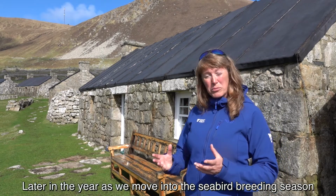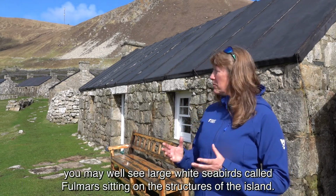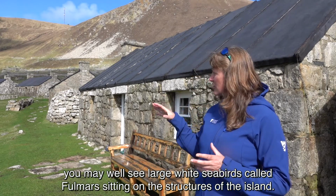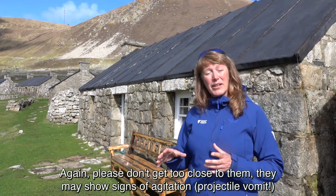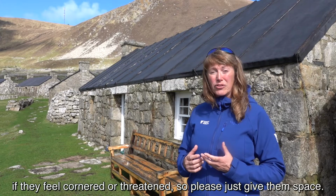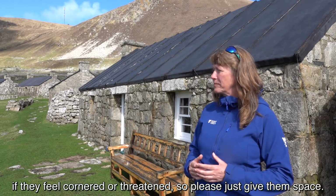Later in the year, as we're moving into the seabird breeding season, you may well see large white seabirds called fulmars sitting on the structures of the island. Again, please don't get too close to them. They may show signs of agitation if they feel cornered or threatened, so please just give them space.